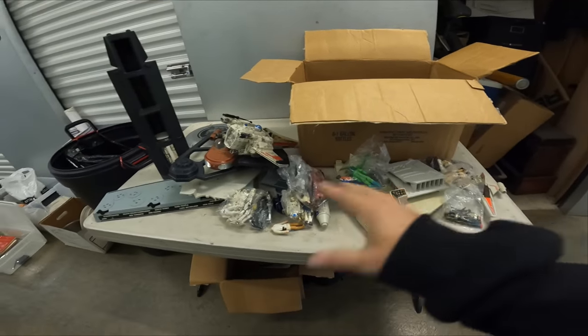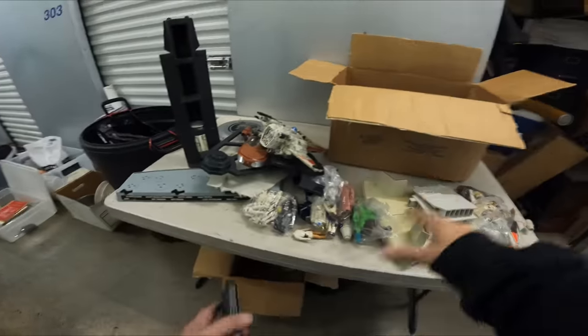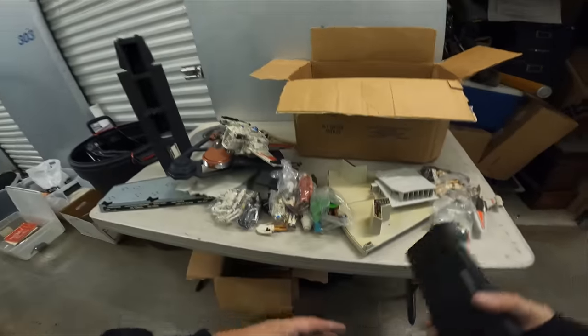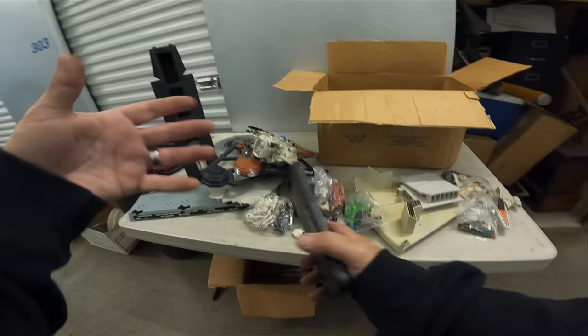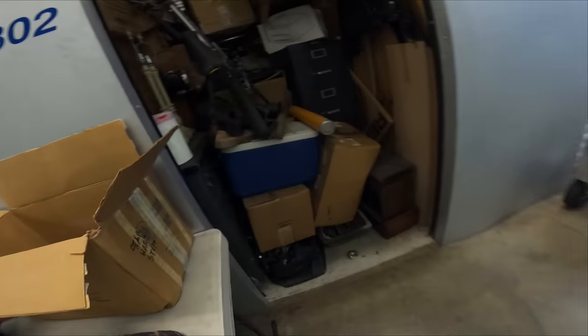I'm going to take a picture of this right now. This is really, really good. This makes me happy. I have found some of these parts before. I found a TIE fighter before. I find like three vehicles in one locker, a couple characters in another, but I've never found this much. Man, I hope there's more of that. I do. All right, that was a good box.